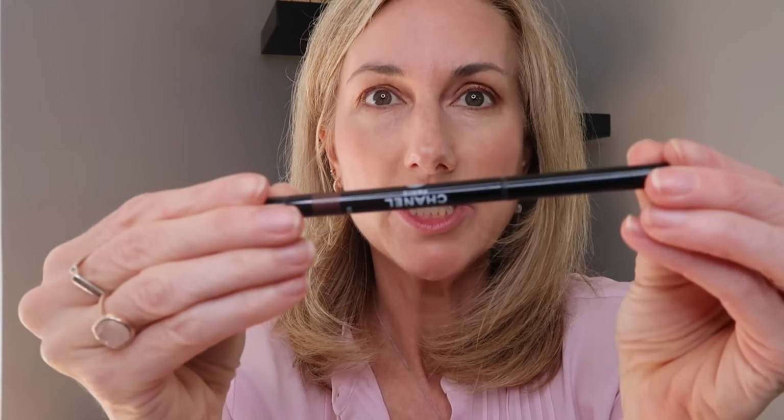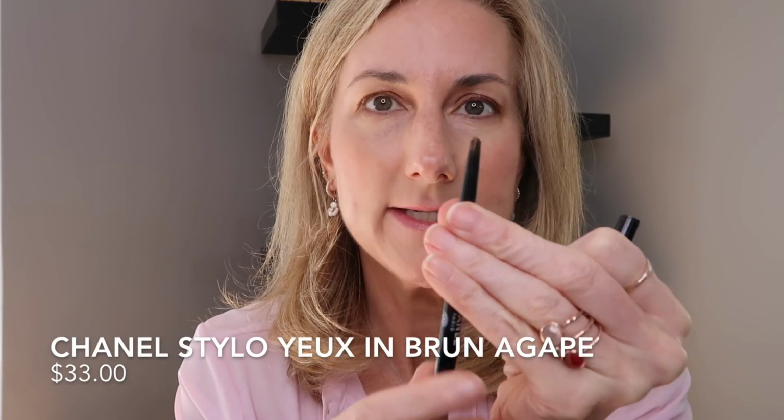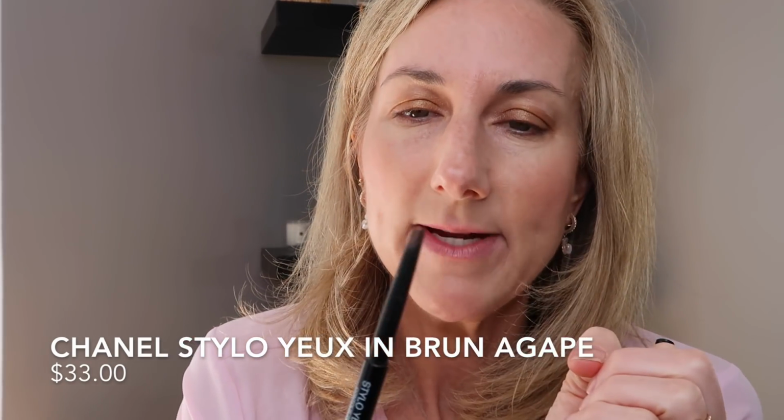I am going to line my eyes with my favorite Chanel Stylo Yeux Waterproof, and this is in Brun Agape. Oh my goodness, this one is gonna have to be a repurchase. I am literally to the nub, but I thought this would look perfect with this quad.